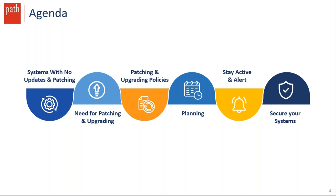In both cases, there are some pros and cons. Whatever is the case, today we will be discussing the benefits and challenges of patching and upgrading your Oracle systems, how to plan these activities, and how My Oracle Support portal can be used for that. Also, we will discuss some of the Oracle security products and options, and how they are useful for your environment.